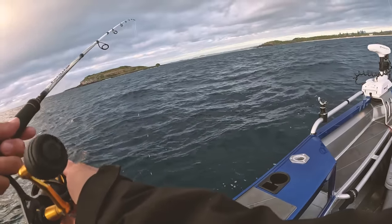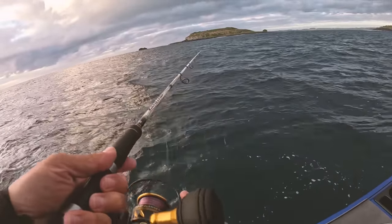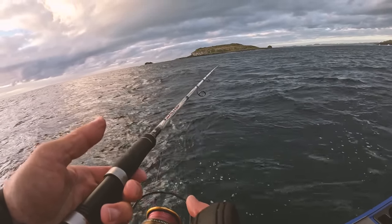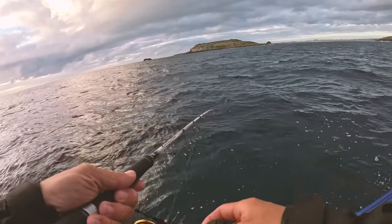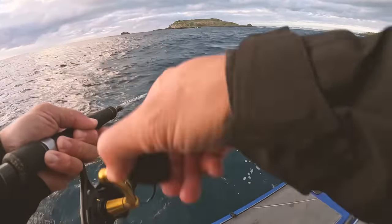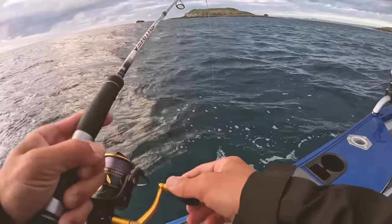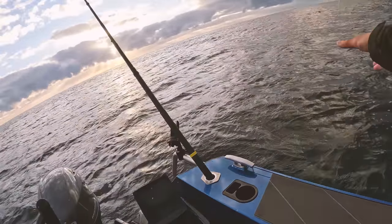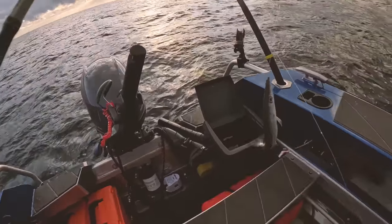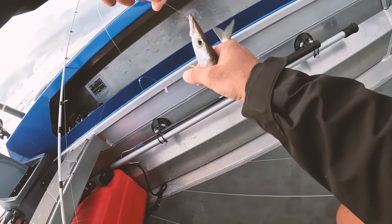Alright, let's try that again. Hopefully a bait fish next, because we don't want to fill up with those. But at least we know something's biting. Okay, we're onto something now. Coming up more bait-like. Come on, what do we got? And we got a pike. No, it's all right. I'll take a pike. Spanish will eat those, no problems. Pike, just don't break my hooks off and we'll be happy, mate.